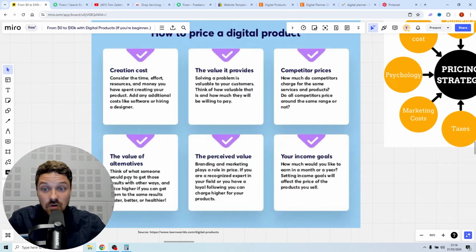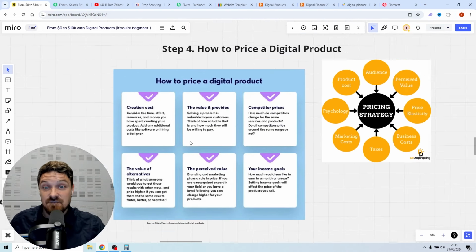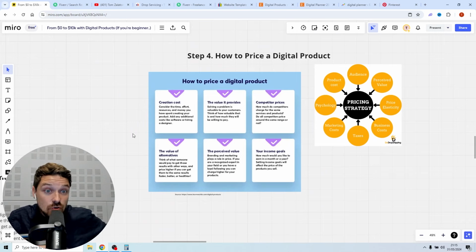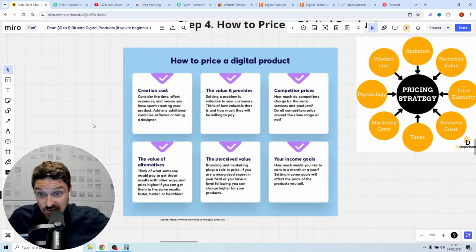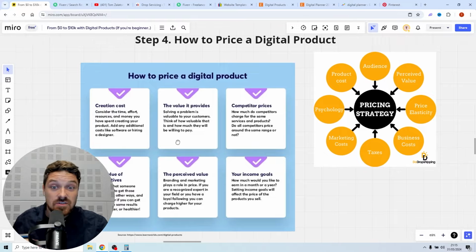Now, the value of all alternatives. So what people could do other than your thing. For example, let's say you create a course on how to lose weight. What is the value? People can go to someone else and buy their course. They could go to the gym and get a personal trainer. They could just buy, I don't know, whatever, right? They could watch some video completely for free, right? So the alternatives and the value of those alternatives is what you need to consider.